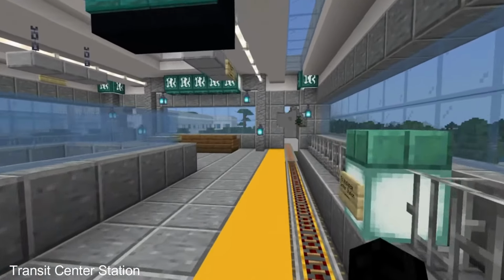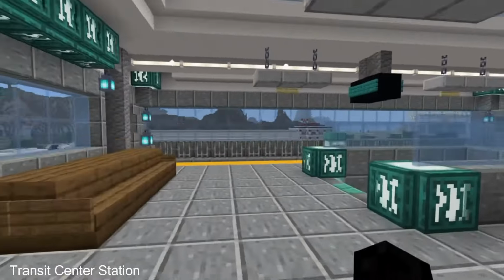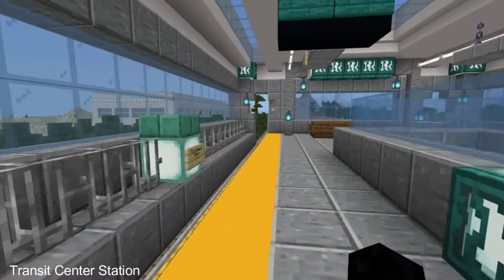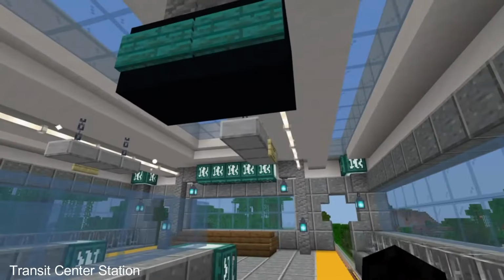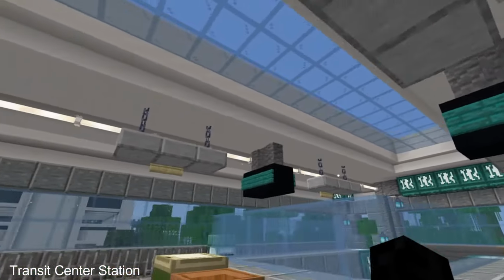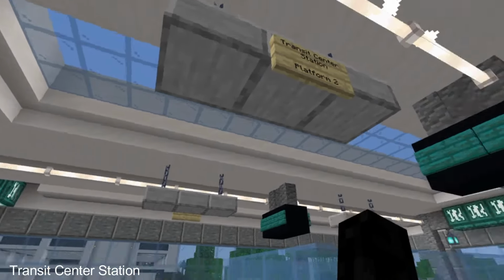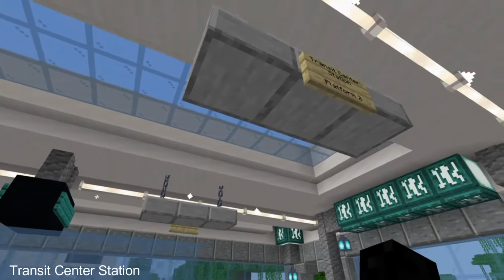The Transit Center. Now this station won't be important to regular customers. However, it will be important to the transit employees. Of course, the transit employees are what's running this line, plus the other 2 lines, as well as the buses. So to do the employees a favor, we made a station for this.